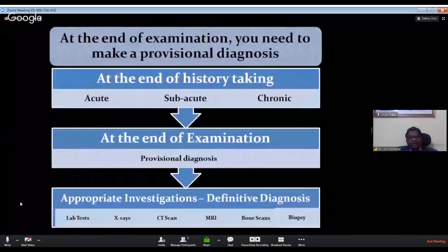So at the end of the examination, you need to make a provisional diagnosis. At the end of the history taking, you decide whether it's an acute, subacute, or chronic case. It's obvious that in exams you don't get acute cases, it's a chronic case only. And at the end of the examination, with all the points, you should be able to make a provisional diagnosis. Then ask for the appropriate investigations for the definitive diagnosis.